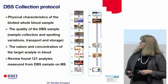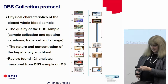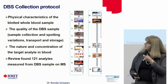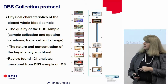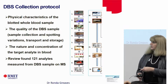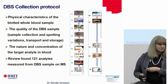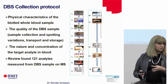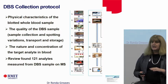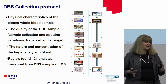And as part of some work that I've been doing with Sri Lanka and Algeria, don't ask, I actually developed a protocol for the collection of dried blood spots, and we adapted it into a picture format into this publication. This is a review article, and the collection is so important, as we've already heard. In that review article, at the time that we submitted it, which I think was September last year, there were 121 different applications outside of newborn screening for dried blood spots by mass spectrometry. And most of those were in the LCMS space, and most of those were on triple quads. So it's certainly here.